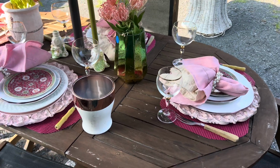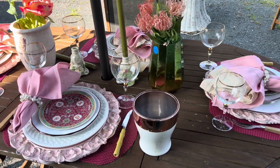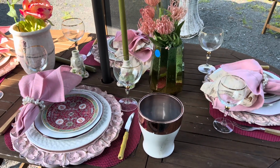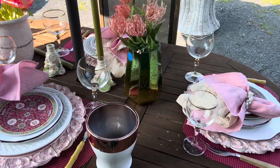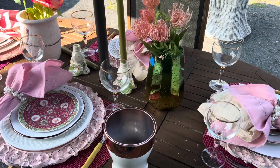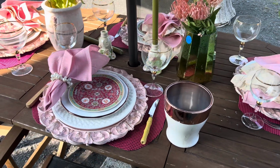So listen, I just want to share this beautiful tablescape. I mean, following that praises, I don't think I can follow that, but keep that first and you will never go wrong.